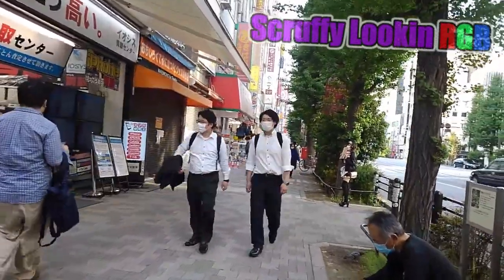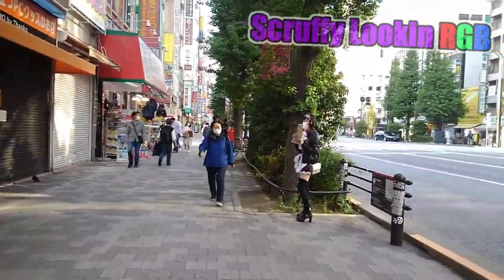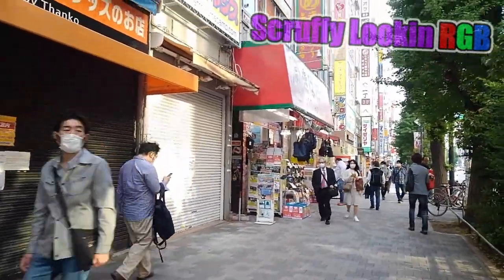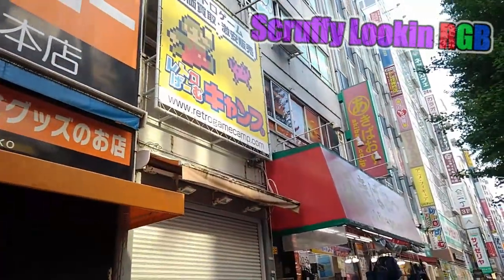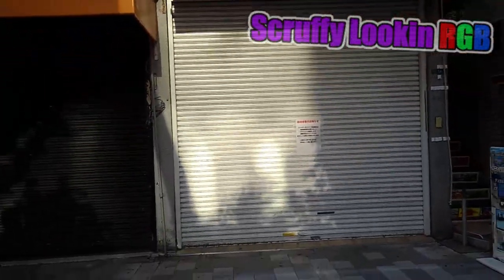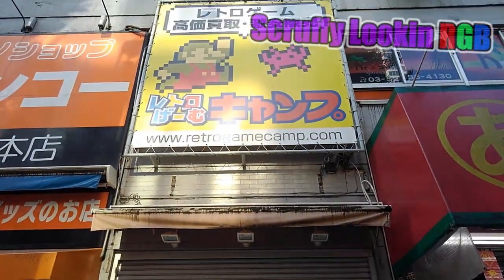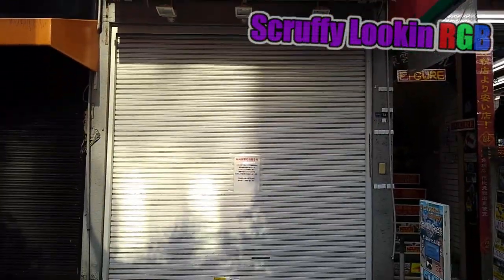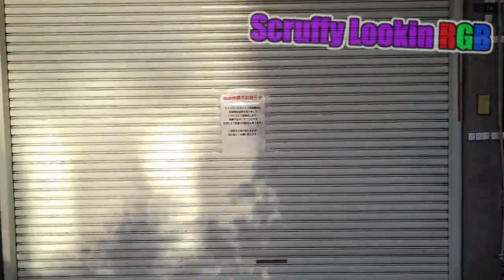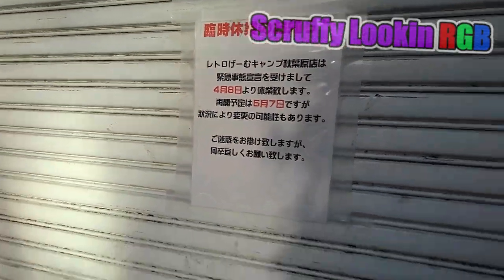A lot of mask wearers. Mask, mask, mask. I also have a mask on if you are concerned about that. Retro Game Camp, here we are. And they are closed. Shutter is down. And I read earlier they are just temporarily closed. What does it say exactly? Till the 7th of May they're closed.